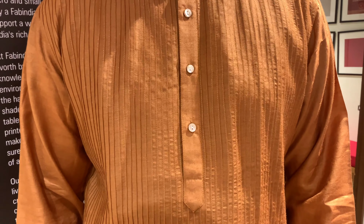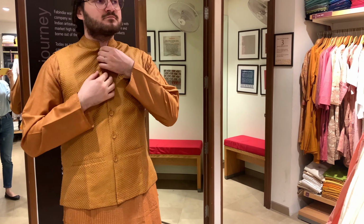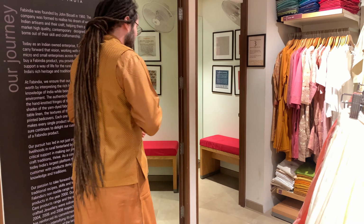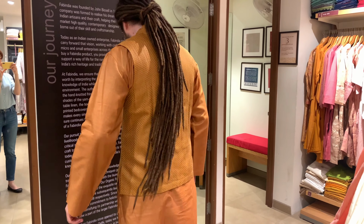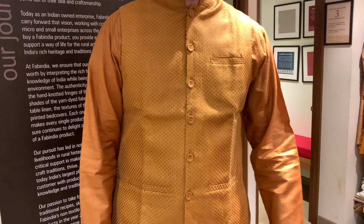And on top of that, Eugene wanted to try out a jacket. This is called a Nehru jacket because it was made popular in the 50s and 60s by the Prime Minister of India at that time, Jawaharlal Nehru. But we decided against it because it was really hot outside.